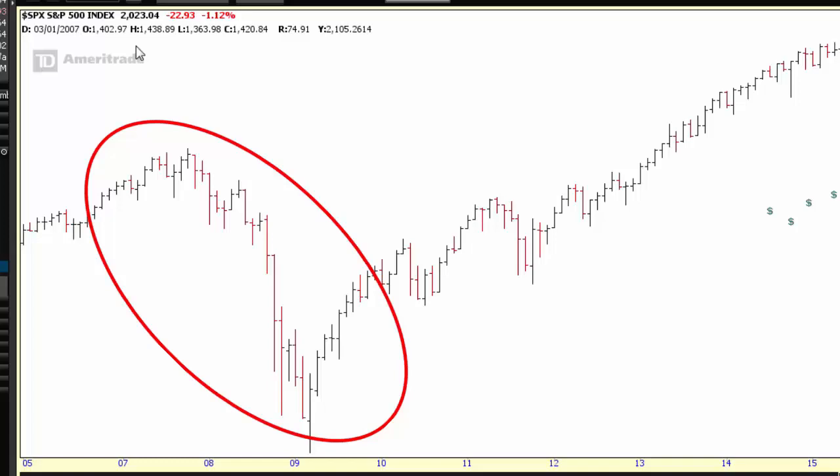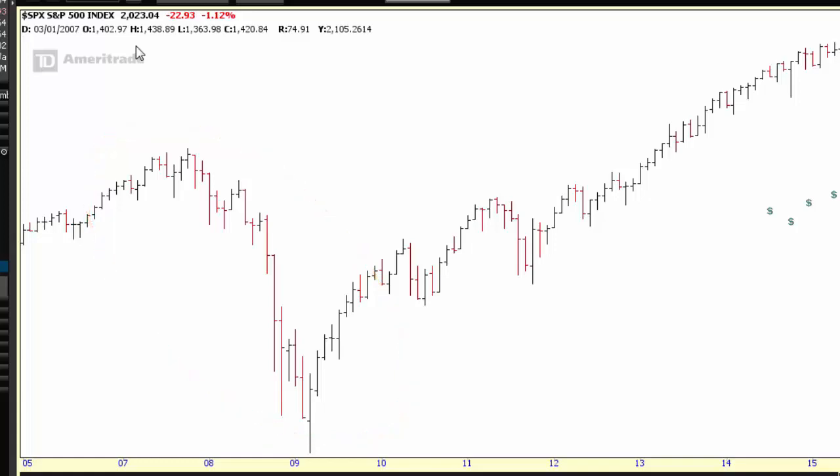If you knew what we knew and knew what my students knew, you could have, like us, used this crash to triple your retirement account. And so one of my goals right now is that I want to make sure I'm giving you all this education because I want to make sure that those types of losses don't happen to you again.